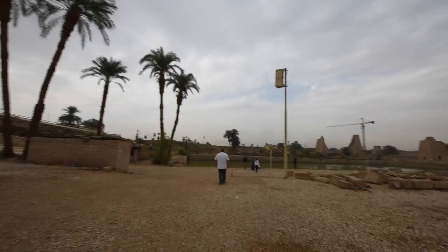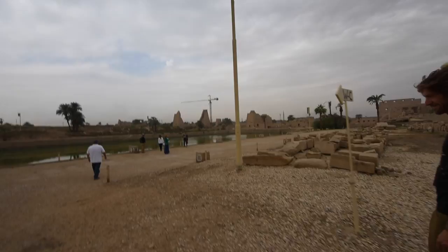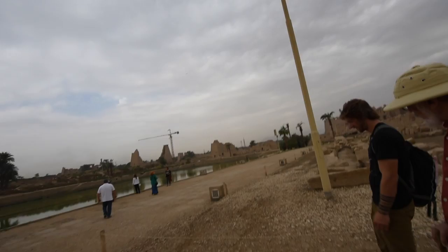It's funny, just being clouded over in November, in October. That's uncommon. Maybe climate change comes to Egypt. It's all over, so why not here?